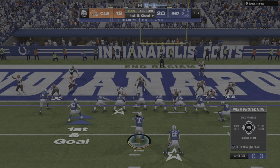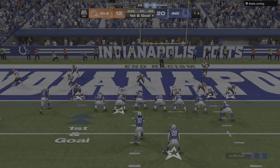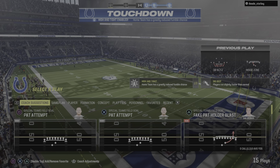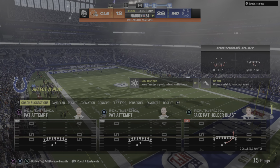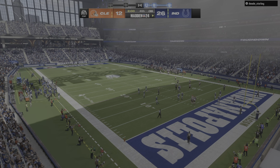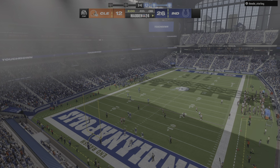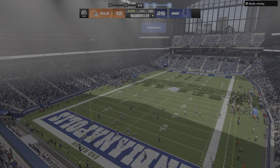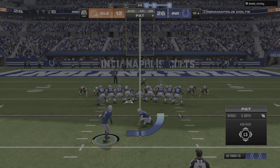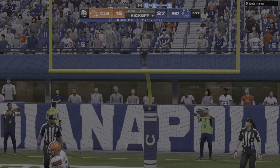So first and goal, 6 points here would go a long way toward wrapping this one up. First and goal at the 1-yard line. They'll run here with Taylor. And he takes this one in for a Colts touchdown. Jonathan Taylor. His second touchdown of the afternoon. And the Colts have opened up a 2-touchdown lead here in this fourth quarter. Matt Gay on for the extra point. And the lead is up to 15 now.